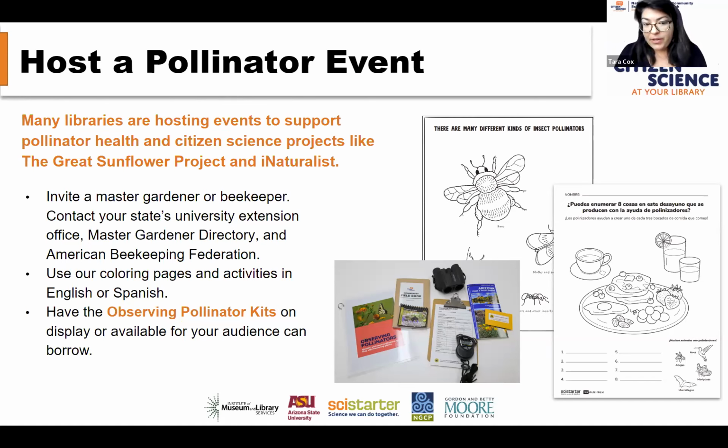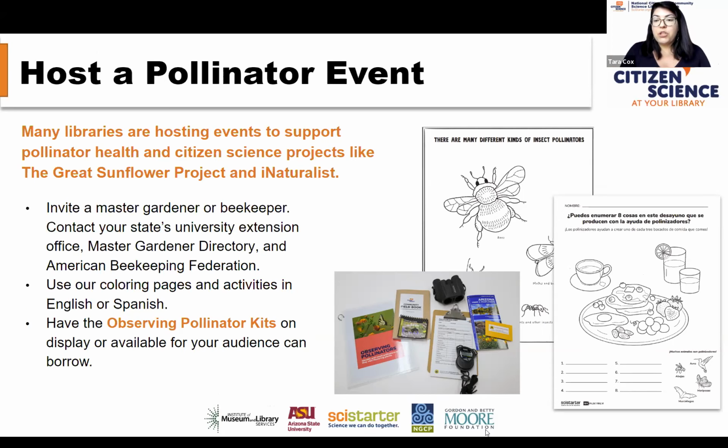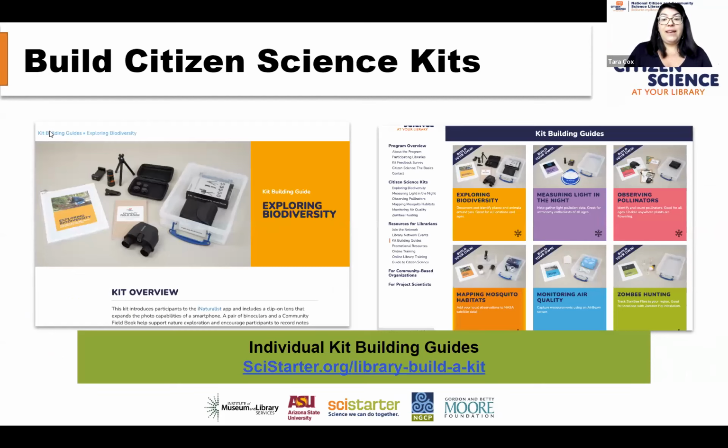But this is another one that we see a lot of libraries gravitating towards. Somebody mentioned before community gardens. That's a great way to tie all of this together. Pollinator gardens, thinking about being strategic about what plants you're planting that might attract pollinators. And then using the Great Sunflower Project to go out and observe pollinators, or the iNaturalist app is another great type of event. And we have a slew of supplementary resources, some in Spanish as well, that we have developed for children and youth to engage in pollinator learning. And then we have the kits as well. Actually, that's my next slide, is these kits.